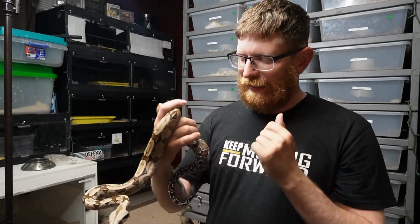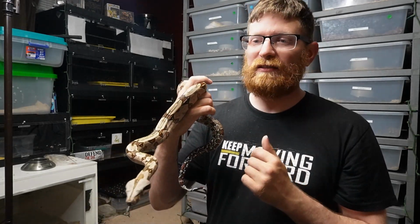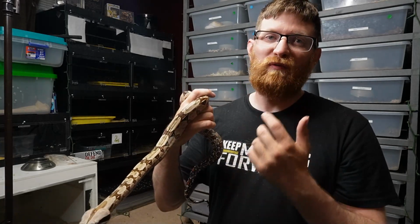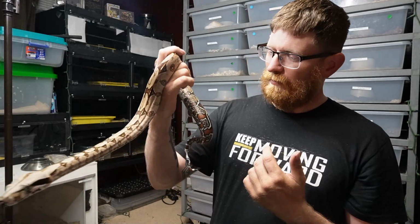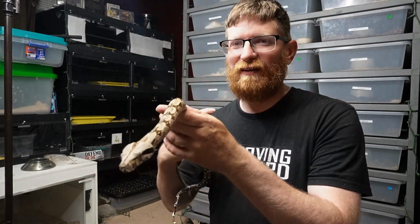So it scares me every time she does that. I know a lot of people hate rack systems, and I always say if it's an appropriate size rack for the appropriate size snake, I don't have an issue with it. I think she's about to go to the bathroom on me.